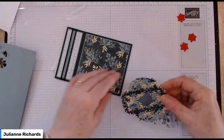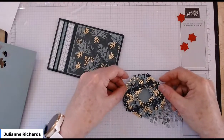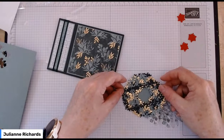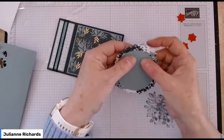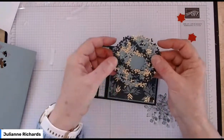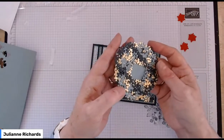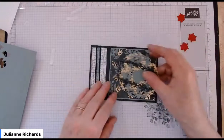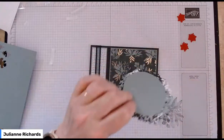That'll do. I think that one will be slightly off the edge, so I'll centre that as well as I can and firm that down. There we are. That looks very similar to some wreaths that I did last year. Okay, so there is our wreath. It's a bit messy, but it's definitely wreathish. Anyway, I'm going to pop that onto the front of my card. I might glue that.